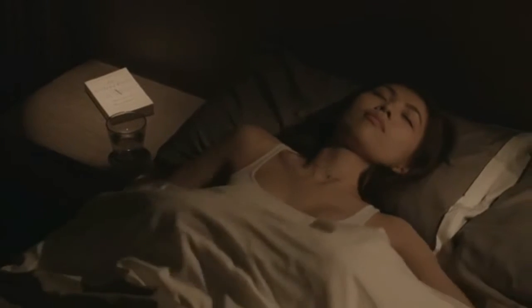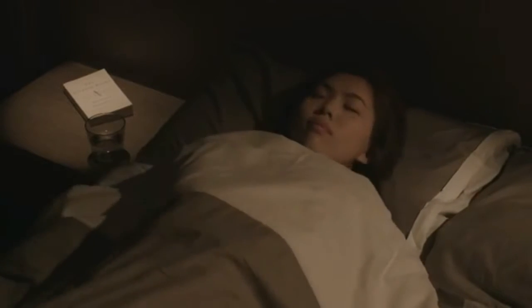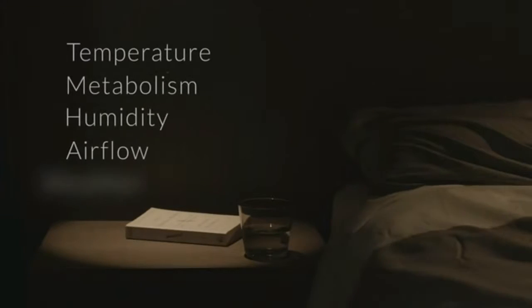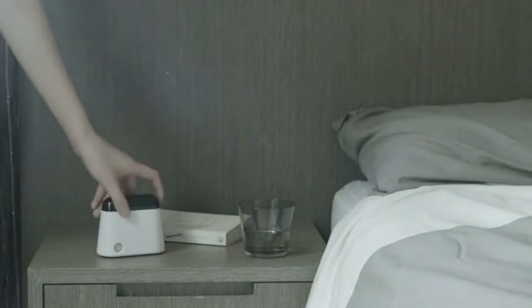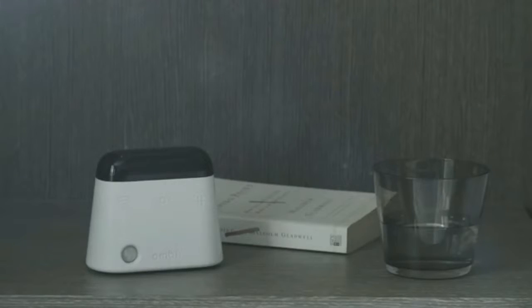Have you ever fallen asleep comfortable just to wake up freezing in the middle of the night? Thermal comfort isn't just about temperature alone. Other factors such as metabolism, humidity, airflow, and outdoor weather conditions are just as important. AmbiClimate is aware of all of these factors and adjusts your air conditioning settings accordingly, so you no longer have to wake up feeling terrible.